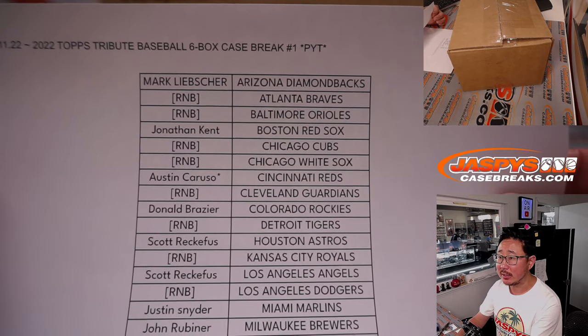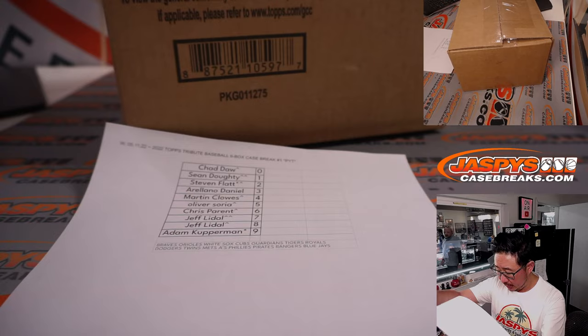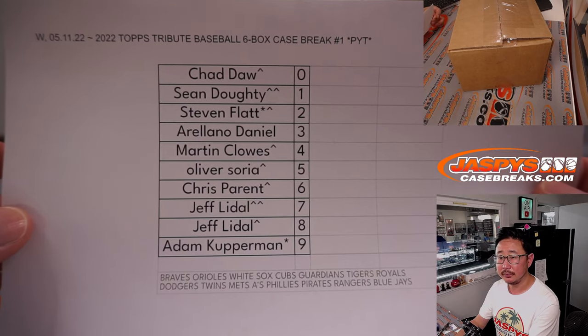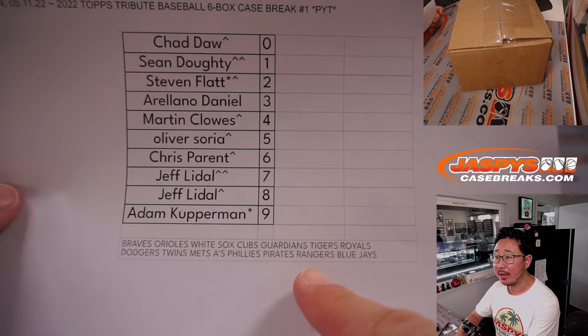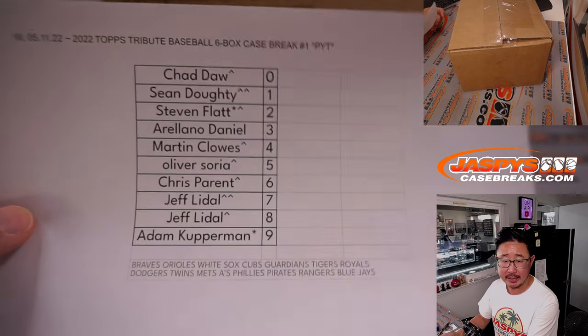Austin ended up with that last spot, mojo star next to his name. Thanks everybody who got their team straight up. I appreciate it. We had a big 15-team random number block as well. So basically, we pulled those teams out, turned it into a serial number break for that. So thanks, everybody, for getting in.